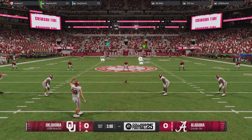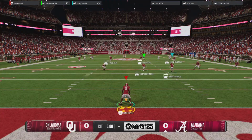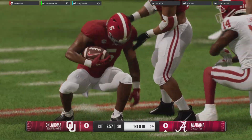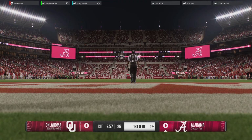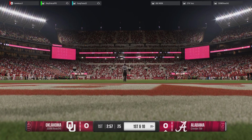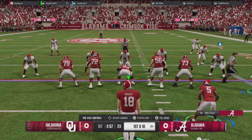The Sooners will kick it off to get us underway. On the run from inside his own 5. He was hoping for something a little more dynamic, but they get him on the ground at the 20. First down for this offense.